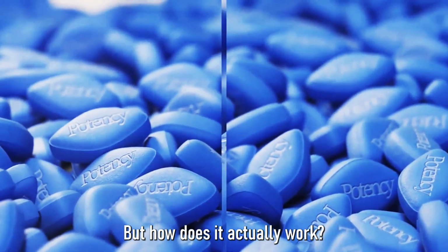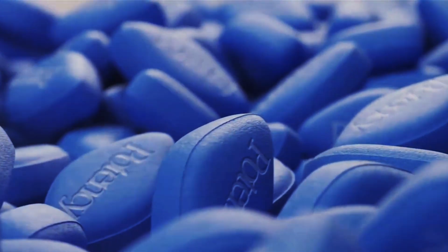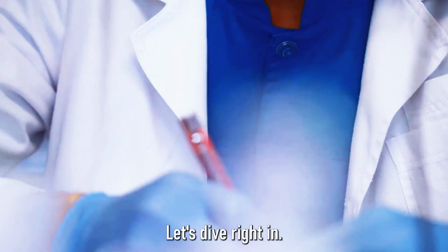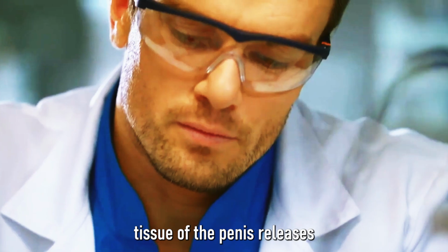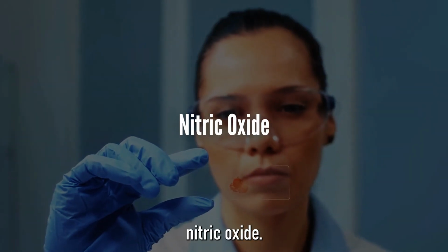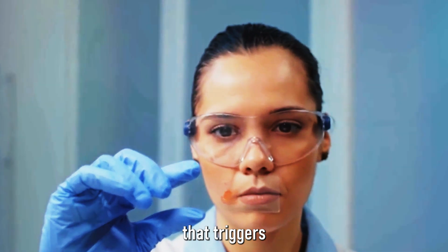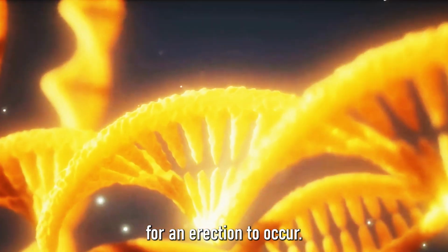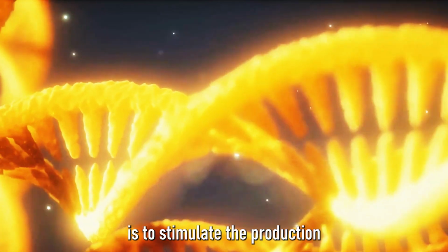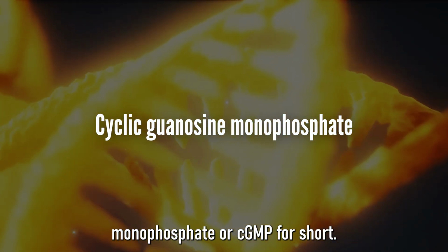But how does it actually work? The science behind Viagra is not as complex as you might think. Let's dive right in. When a man is sexually aroused, the nervous system in the erectile tissue of the penis releases nitric oxide. This chemical is a neurotransmitter that triggers a series of chemical reactions necessary for an erection to occur. Nitric oxide's primary function is to stimulate the production of cyclic guanosine monophosphate, or cGMP for short.